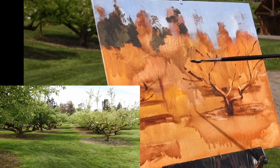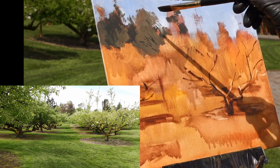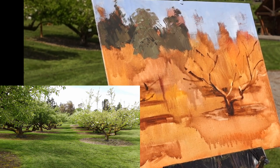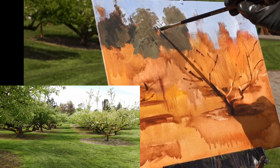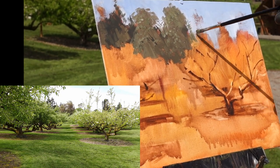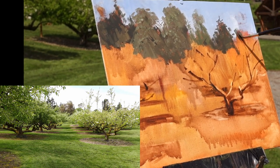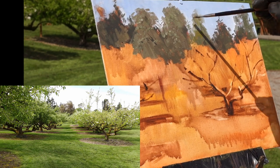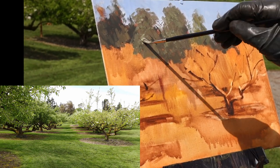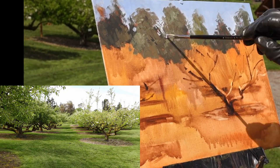Here I'm painting in these background trees. I'm putting in the mid value first, and then I paint in the shadow, and then I paint in the light. That often works if you want to create a bulky look to the trees. It also creates nice soft edges. Finally, I paint in some sky holes. It's nice to save that sky color so I can do that.